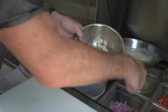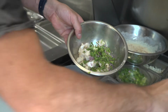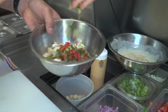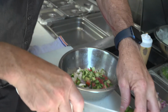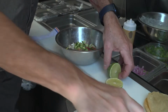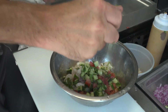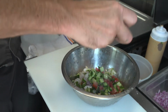Fresh ingredients, we're using some red onion, some cilantro, we're using some tomato dice, and some cucumber, and then we're going to use some fresh lime juice here. Again, very, very important using fresh lime juice. You know, when you squeeze it like this, you get all the nice oil from the skin of the lime, and it just makes such a huge difference in the final product.